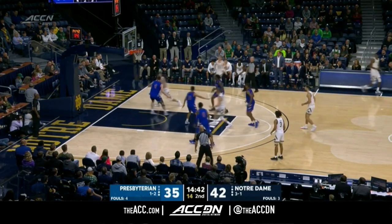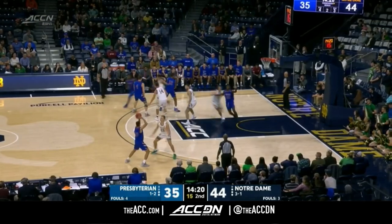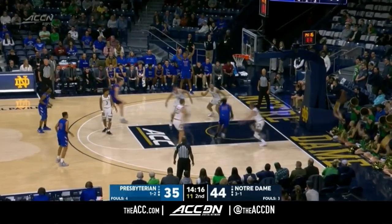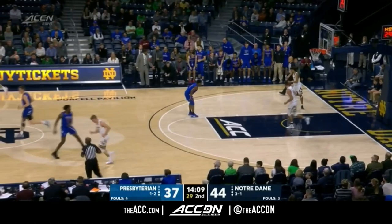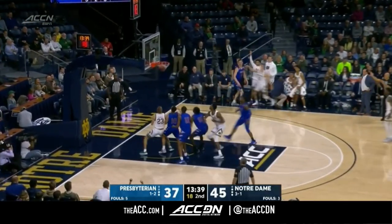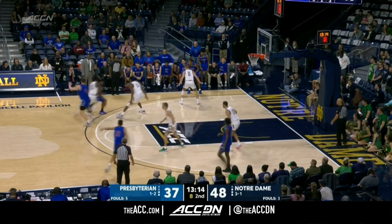Pflueger guarded by the freshman, Sean Jenkins. Nice pass inside to Leszewski. Reverse. Got it. Incredibly balanced offense right now. Three players with 8 points, two players with six, one player with five. Eisler falls to the ground, comes back up, and puts it in. Rebounds loose. Durham back to Pflueger again. Second try. Makes no mistake.